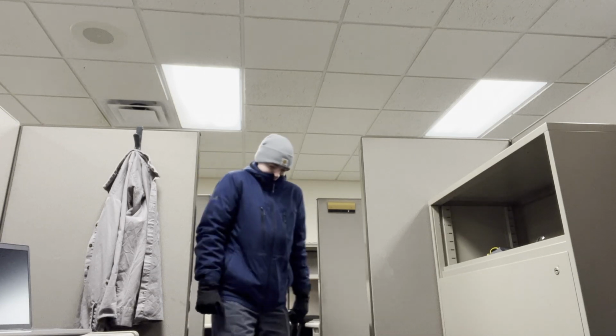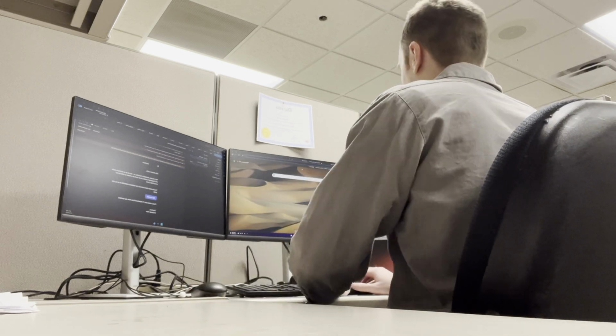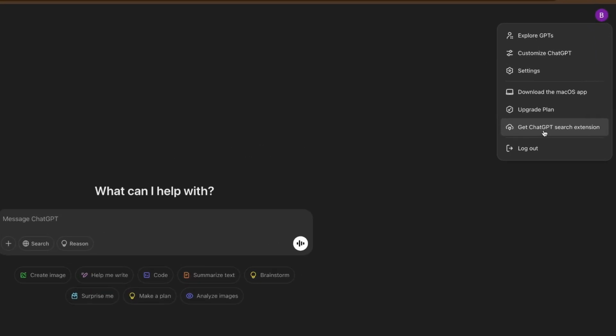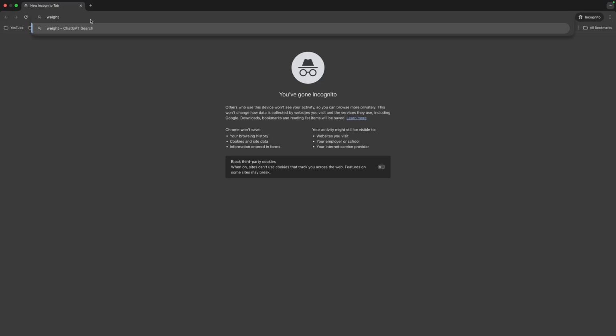After getting to work at about 6:30, I log into my computer and start my usual work. To start this challenge, I needed to first install ChatGPT in my browser. And they make it pretty easy to do. You just go over to your profile picture, click Get ChatGPT Search Extension, and add it from the Chrome Web Store. And now I can type anything in the address bar and it'll change it to ChatGPT Search.